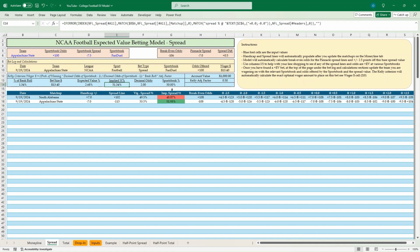And what makes this an EV bet is the sportsbook is saying that it's got a 50-50 chance of Appalachian State covering that spread. We're saying based on our implied probability that it's actually a 51.34%. So you get paid out more by the sportsbook whenever their win percentage is lower. So that makes it a positive EV bet when your implied win percent is greater than the sportsbook percent.